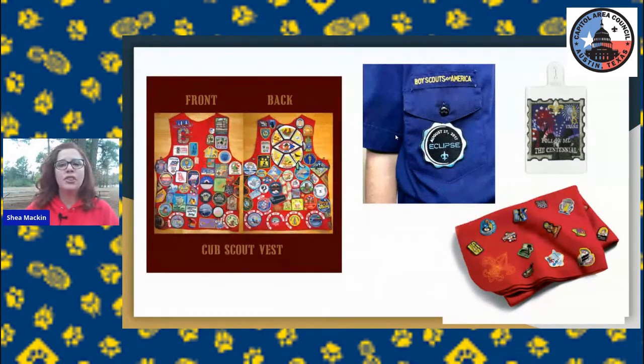Or you can put things in one of those little plastic things you can get at the scout shop, at the Fickett Center, where you can switch out patches so that you don't have to sew something on, because not all the patches have the little loop to hang from the button. Or they also sell blankets, whether they're red, blue, whatever color, you can sew patches on.